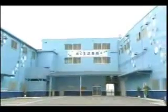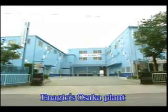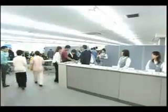Now let's take a tour of Energix Osaka plant, located in the peaceful community of Kaitano, not far from Kyoto. We're just in time to join a group of distributors who are touring the plant. As usual, President Oshiro gives a lecture before the tour, and the visitors all listen intently.